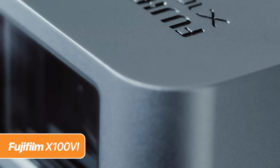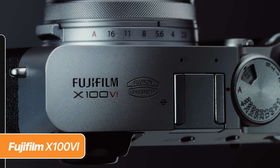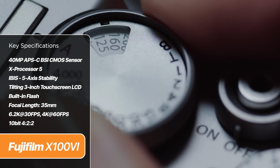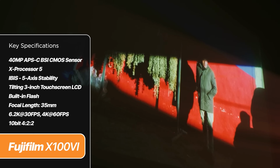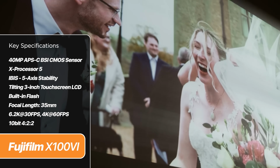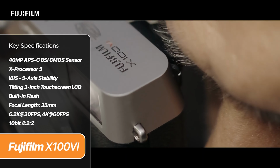Like before, you still have a lever to switch between the optical viewfinder or the electronic viewfinder. Under the hood, Fuji did install a new 40.2 megapixel APS-C X-Trans CMOS 5HR backside illuminated sensor on the X100 Mark VI. It also runs the new Fuji X Processor 5 and now comes with an in-body stabilization or IBIS for the first time.